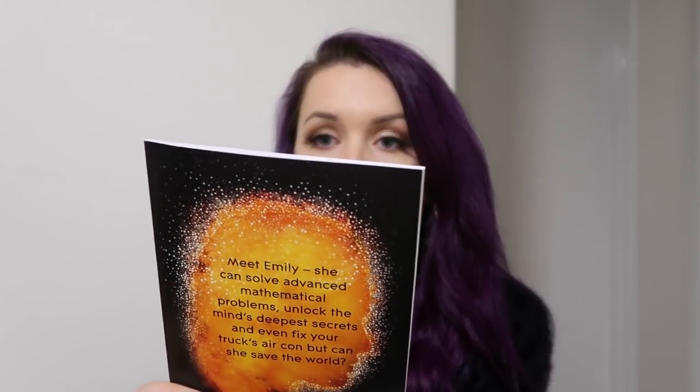We also have a sampler that says, made exclusively for Illumicrate. Meet Emily, she can solve advanced mathematical problems, unlock the mind's deepest secrets, and even fix your truck's aircon. But can she save the world? Emily Eternal. Have not heard of this book before. Artificial Consciousness. Okay, that sounds really cool. Okay, I'm definitely gonna have to give this a read.